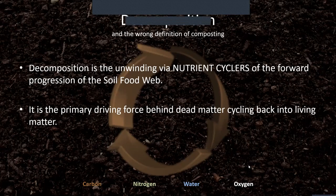We also have things like bacteria, and there are great aerobic bacteria, and there's also, unfortunately, anaerobic bacteria. The anaerobic bacteria, which is something that we want to avoid while we're doing composting, we notice based upon the smell. Anaerobic bacteria has kind of a sewage smell to it, so we want to avoid that. But those are still also nutrient cyclers. They work on this dead and decayed material and fold it back into something that can be used by living things. And again, as I mentioned before, this soil life, these nutrient cyclers, are the primary driving force behind dead matter cycling back into living matter.